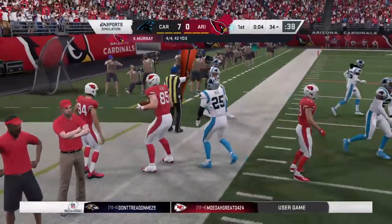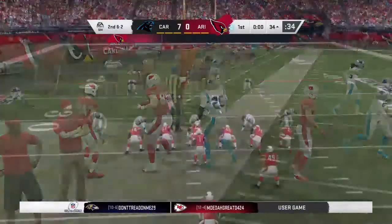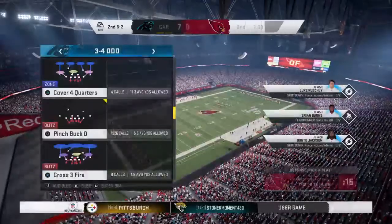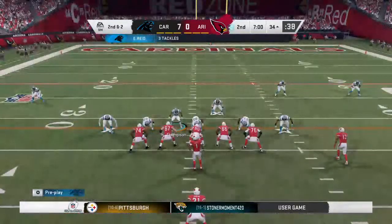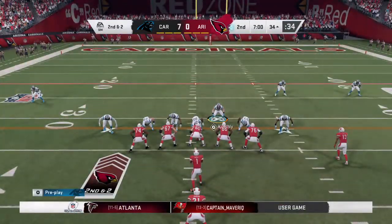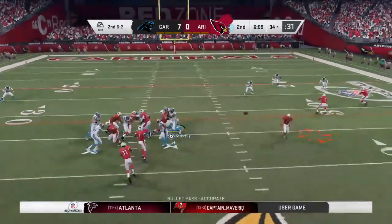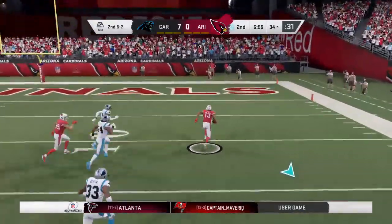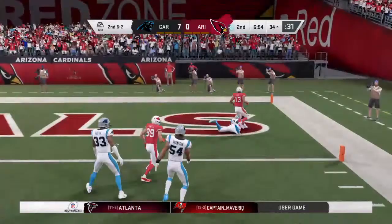A good run there on first down, and it'll leave them with a second and 2. Back in Arizona, second quarter action. It's the Cardinals in possession as they've got it with a second down and 2 coming up. Murray, a quick throw out to Kirk. He'll get the first down and more inside the 20.